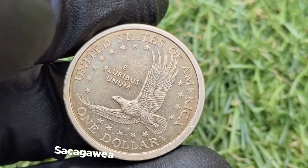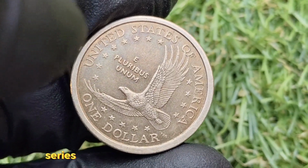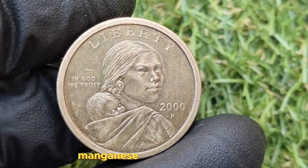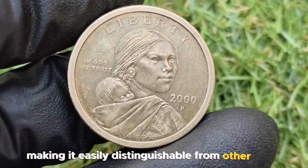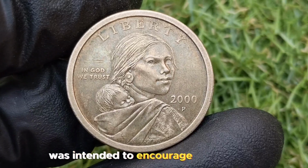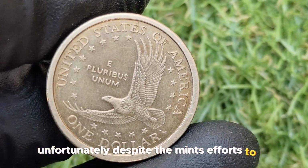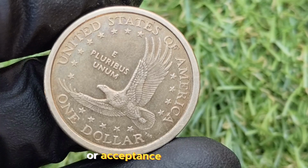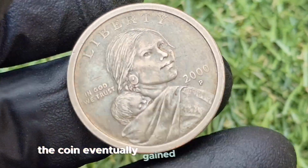The 2000p Sacagawea dollar was struck at the Philadelphia Mint, and it was the first coin of the Sacagawea dollar series, which would continue until 2008. The coin's composition is made of copper, manganese, nickel, and zinc, which gives it a distinctive golden color, making it easily distinguishable from other U.S. coins in circulation. The new, visually distinct color of the coin was intended to encourage the public to embrace the coin over paper dollars. Unfortunately, despite the Mint's efforts to promote it, the Sacagawea dollar didn't immediately gain widespread circulation or acceptance. However, as a result of its symbolic importance and distinctive design, the coin eventually gained attention from collectors and investors alike.